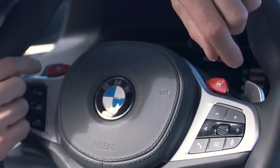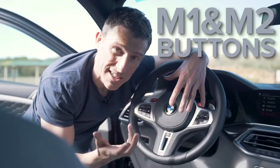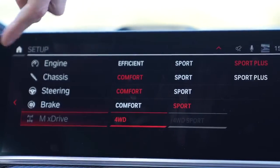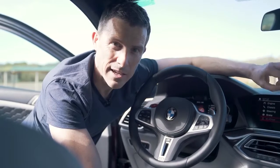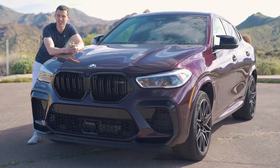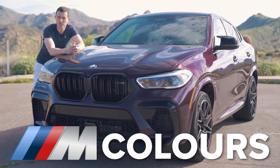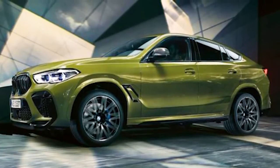You get these M1 and M2 driving buttons, and they allow you to access pre-selected driving modes. Super easy. You actually set them up using the screen here, so you get the car exactly as you want it. Customers can choose from a wide range of paint colours, including 3 specific M colours. One of them is a really weird green. It's kind of cool though.